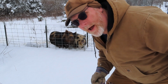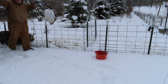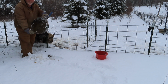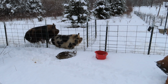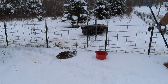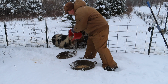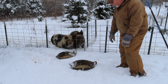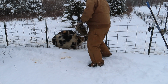All right, time to give the boars some of this awesome concoction. So I gotta get their food bowls first. Gotta find them. Thing was full of snow, man. All right. Hold on, let me get your other one. Oh, you're gonna like this stuff. Oh yeah. Oh my goodness. Come over here. Come here. Come on.